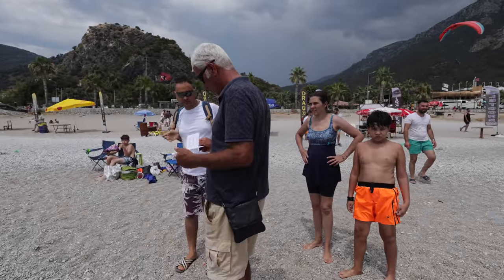Okay. So guys, we are currently at the beach here in Oludeniz. We're waiting for a boat because we're trying to figure out how to get to Butterfly Valley, because the only way down to the beach is by boat. You can't actually drive there, unfortunately. We've come out to the beach here, and there's a lot of boat operators and tour operators, and they're going to try to sell you on a private tour package.